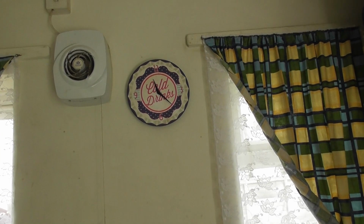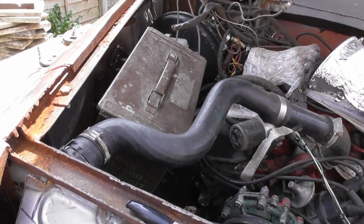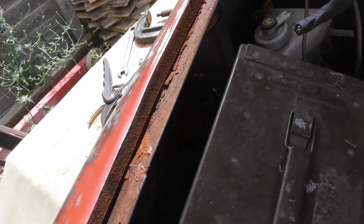There we go, that's the time. First bracket is in. Right, second bracket now in.